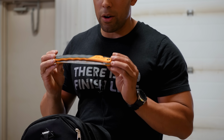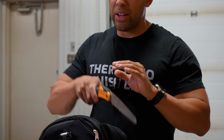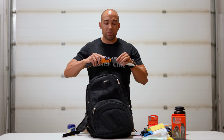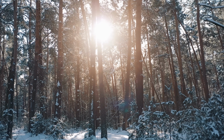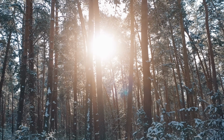So probably one of their best entry-level saws if you use it properly and you're not binding it up and pushing it and using it all aggressively. They're good blades. They will last if you know what you're doing. If you're in a very cold environment, then you need to take extra care because, of course, the metal gets a little bit more brittle.